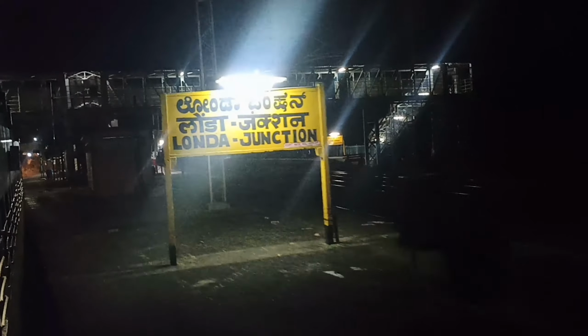So guys, we successfully reached Londa guys, and from here the coupling is going to take place guys. So guys, Londa railway station or junction guys, and it's fully electrified guys. You can just see on the top, it is electrified here. You can just see the train guys, and now the coupling is going to take place guys. This WDP 4D will go at the backside guys, will take route at the Konkan railways guys.